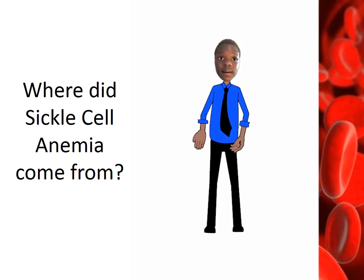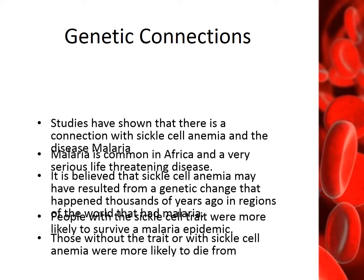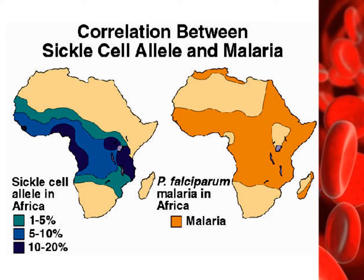So where did sickle cell anemia come from, Isaac? Studies have shown that there is a connection with sickle cell anemia and the disease malaria. Malaria is common in Africa and is a very serious, life-threatening disease. It is believed that sickle cell anemia may have resulted from a genetic change that happened thousands of years ago in regions of the world that had malaria. People with the sickle cell trait were more likely to survive malaria epidemics. Those without the trait or with sickle cell anemia were more likely to die from malaria.